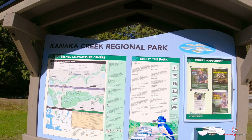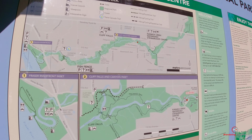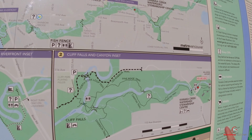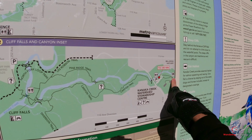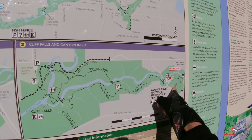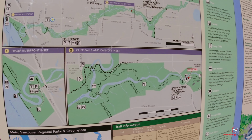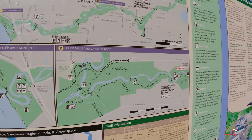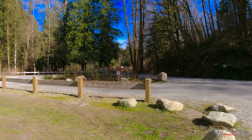So this is the Kanaka Creek Regional Park info board. We are here somewhere, right there. The fishery is just right down in the corner, so we'll show you guys. This is 1.3 kilometers, so that's only like an hour back and forth. Stay tuned and keep on watching.